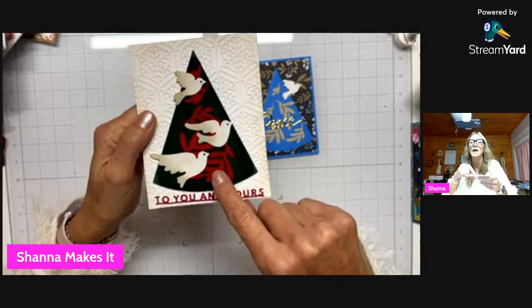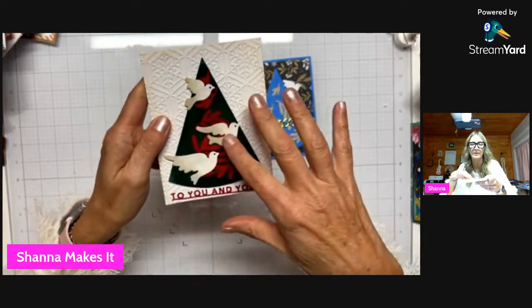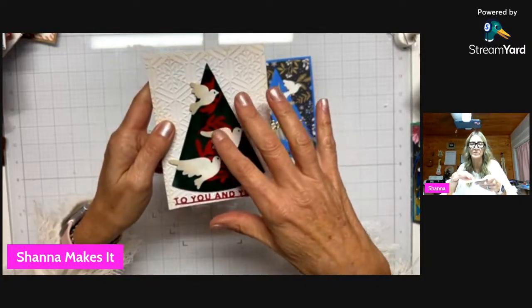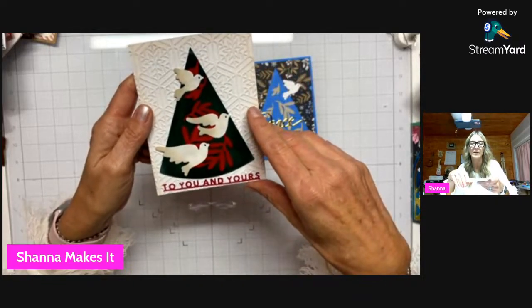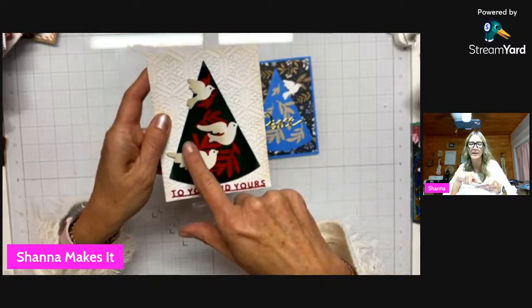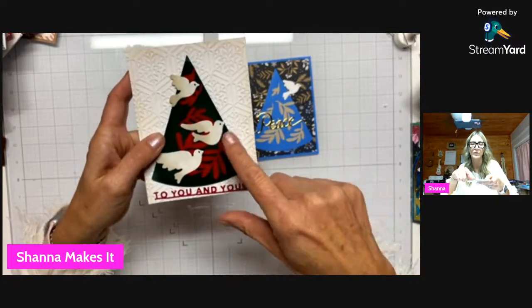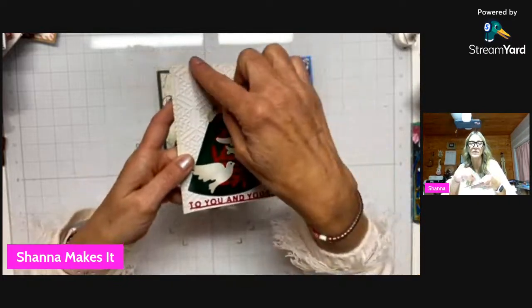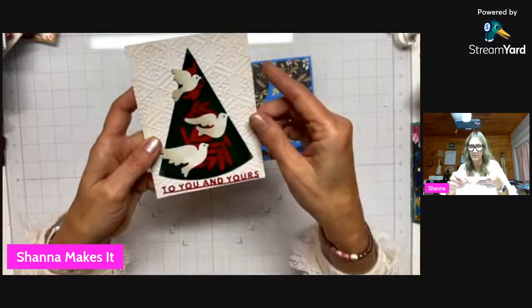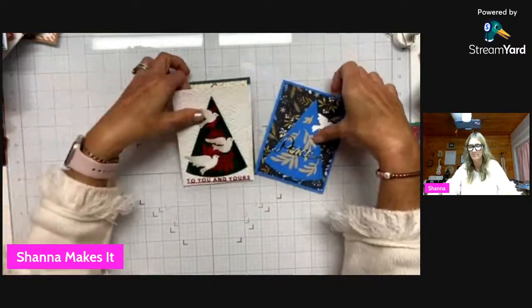We made this on a live one night. And I think Gaz was the one that encouraged me to put a little color on the doves there. And this is the suede paper that Daria had sent me. So I had the red, the green, and then the white. And that's how that turned out. And I just embossed the panel. And I did go ahead and grunge it up around the edges a little bit. So we had those three that we made with that particular set.